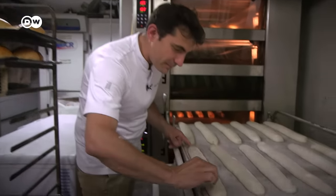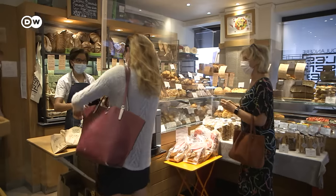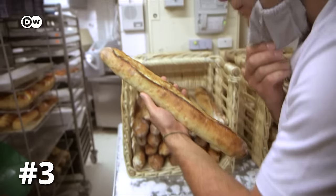Looks easy enough, but good luck trying this one at home. That's why it's best to try our number three directly in France.